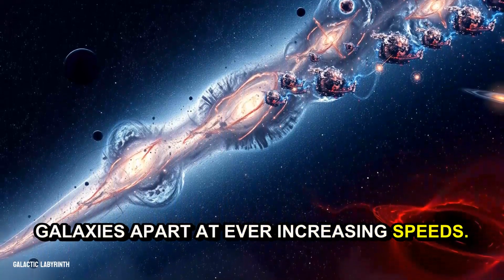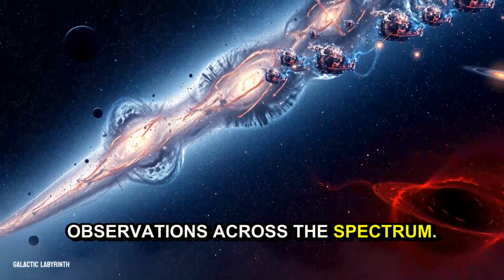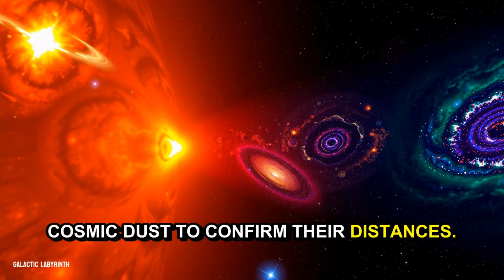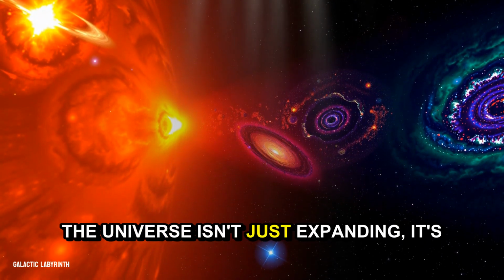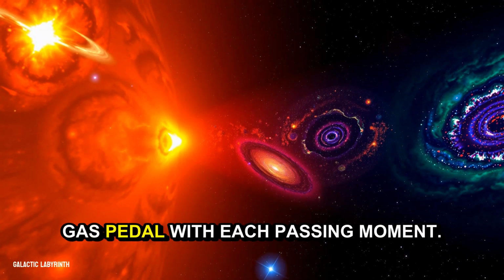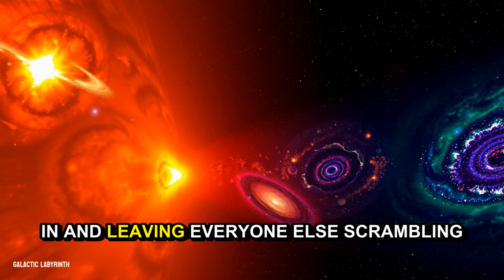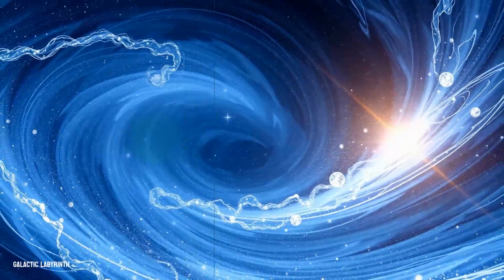The real breakthrough came from combining observations across the spectrum. Visible light revealed the supernovae's telltale signatures, while infrared measurements pierced through cosmic dust to confirm their distances. Together, they painted an irrefutable picture. The universe isn't just expanding, it's accelerating, as if some invisible foot is pressing harder on the cosmic gas pedal with each passing moment. This discovery flipped cosmology on its head, earning researchers the Nobel Prize in 2011, and leaving everyone else scrambling to explain how empty space could possess such staggering energy.